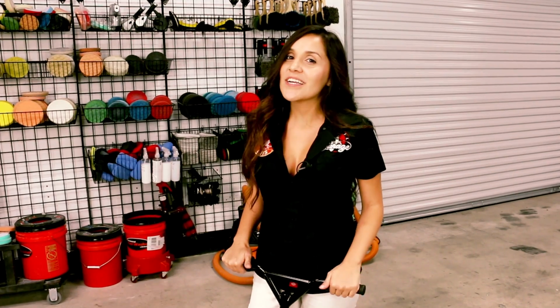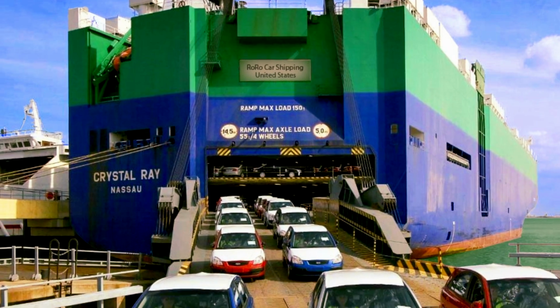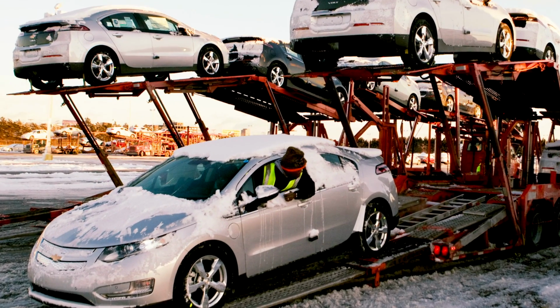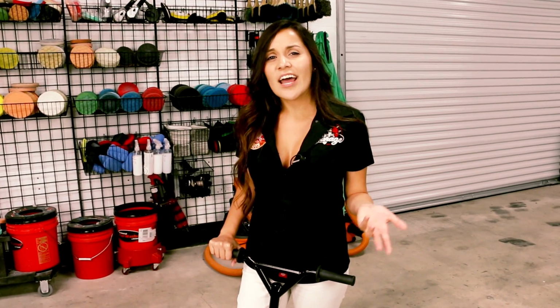Hey guys, so we're here with the next myth. The myth is that you shouldn't detail a brand new car. We're here to say that this myth is bunk. The reason is a lot of these cars have been sitting on a lot for a few months. As well, they've been coming from containers and being transported to the lot, and during that time, they've been getting a lot of contamination. So when you're buying a brand new car, you don't want it to be full of contamination, feel rough, and not be so shiny.